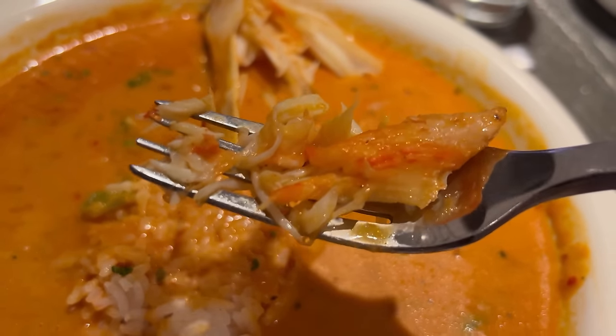And the last included seafood to try is the crab. I was able to extract a nice amount of the meat from the leg here. Let's give this a taste.